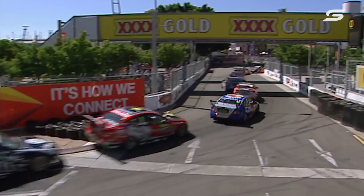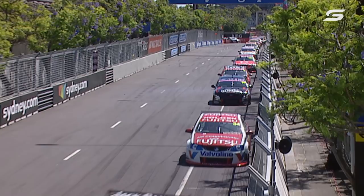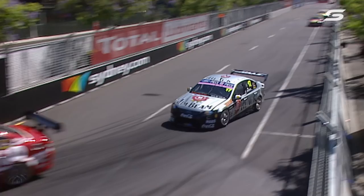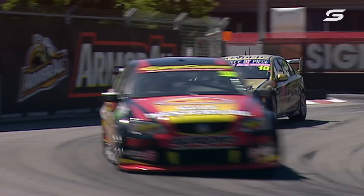It's a very dangerous time of this race for Jamie Wincup now, caught right in the middle of the field. He's in 12th position behind Van Gisbergen, behind Bright. And right up behind them is an angry pack with Slade, Courtney, Todd Kelly and Greg Murphy. And now, isn't this going to roll out to be a fascinating race?